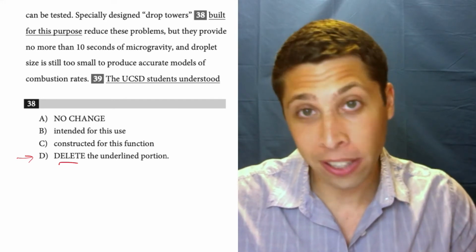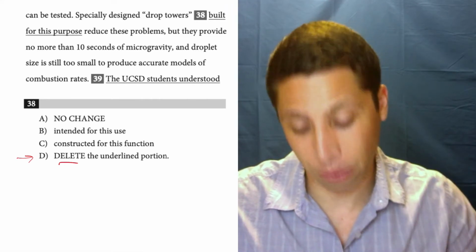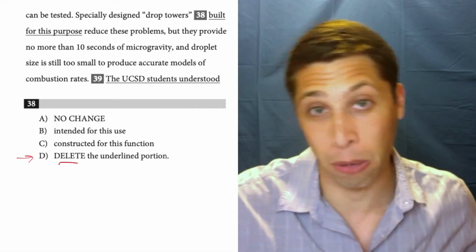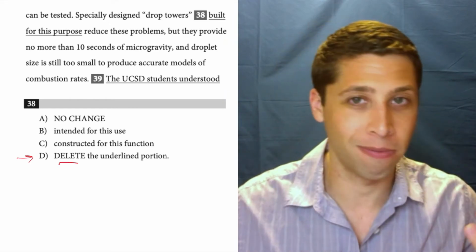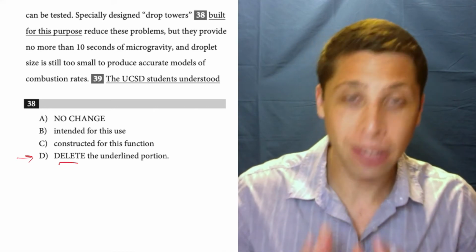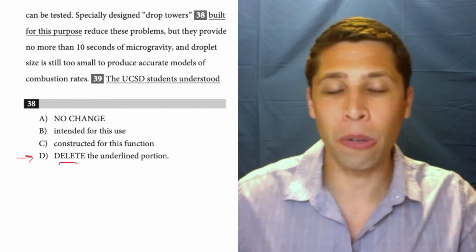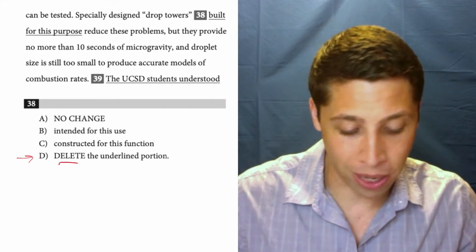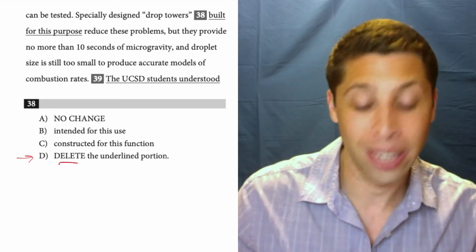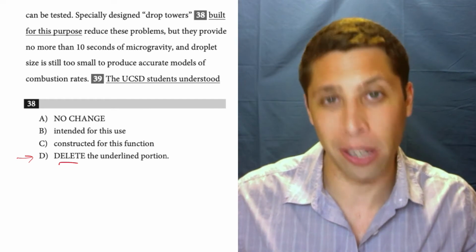And if we look at the different choices that are there, they all kind of say the same thing using different words, right? Constructed for this function is pretty much the same as built for this purpose. Like, they literally just use slightly different words to say the exact same thing. Those are synonyms. But here's the deal. How would I determine which of those is right? It's not really a vocab issue, right? Constructed and function aren't really overly difficult words. So it's not really about that. There must be something else going on.